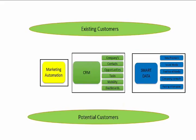Then there's making sure this information is in the CRM, in the company, in the contact field, so that salespeople can actually use it. If salespeople have to jump from one tool to the next tool to the next tool, they're just not going to use it. It has to be simple and it has to be easy.